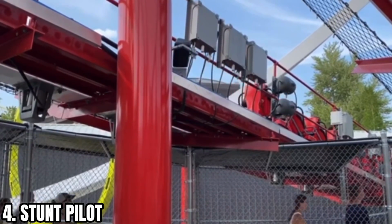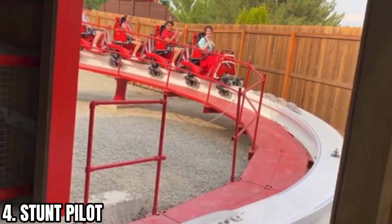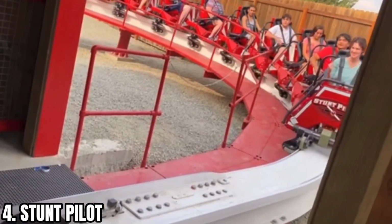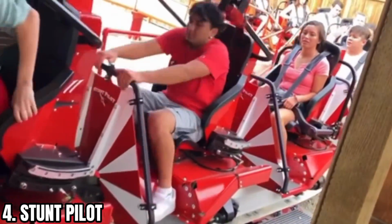I am a huge fan of white colors on coasters, so when I saw Stunt Pilot for the first time, I was like, holy cow, this looks awesome. And yeah, that is why it places so high on this list.